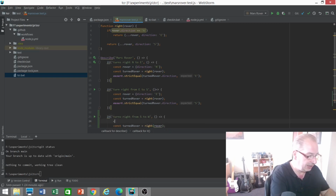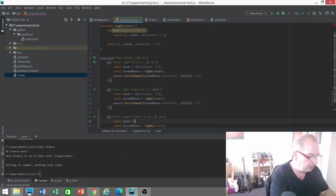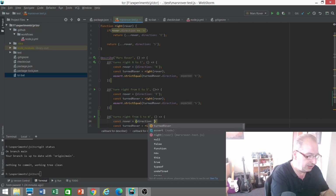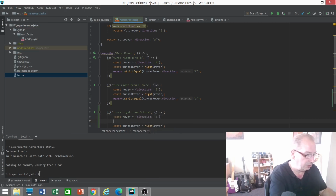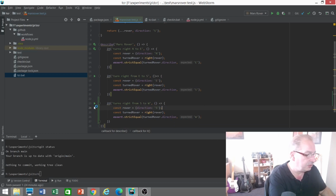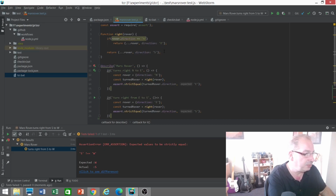And then finally, let's create our initial rover. And this could just be a simple data object where we set it to be facing south. Okay, so that's our test there. And I'm just going to run the test to make sure that it is failing for the right reasons. We're going to talk about that in a minute. Okay, yeah, south is not equal to west. That's what we're expecting. So let's do the simplest thing to pass this test.